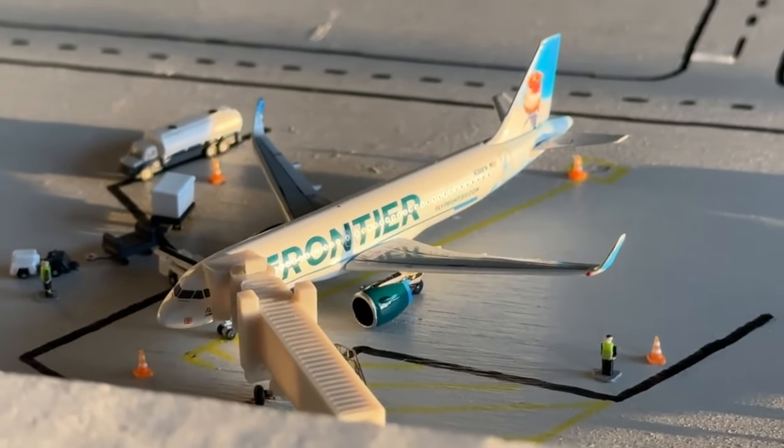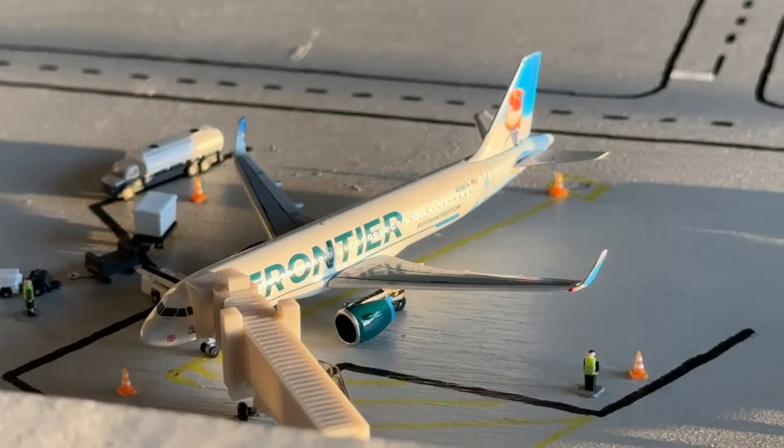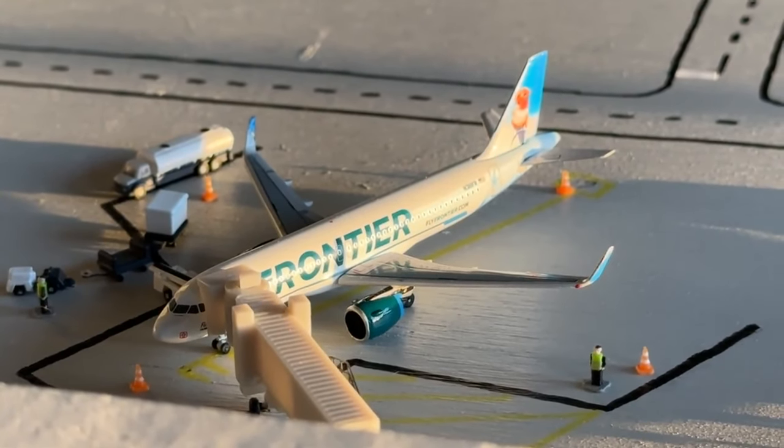Here's the Frontier Airbus A320neo. This is Fly with a Hummingbird, which I've recently got this model, but it's really cool to think about.